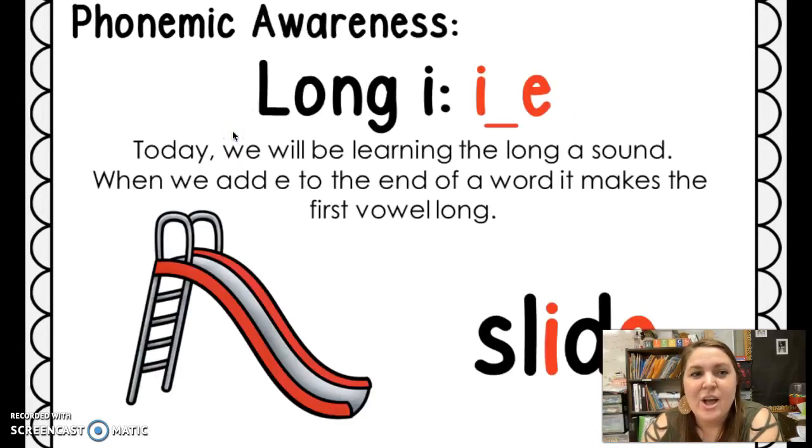Very good. All right, this week we're going to be talking about long I. And remember, long I says I. When we add an E to the end of a word, it makes the first vowel long. It makes the first vowel say its name. So if we look at this word, this E is bossy and it's quiet as well. It makes the I say its name.